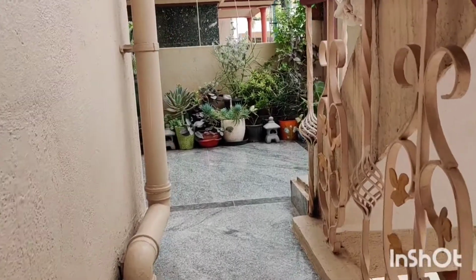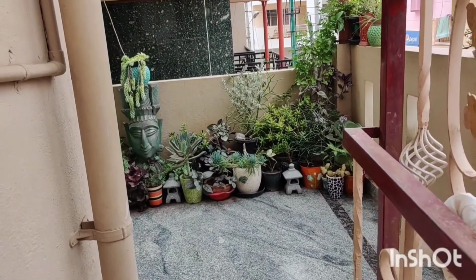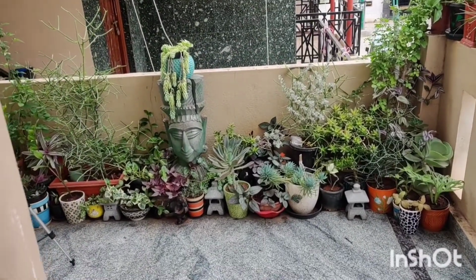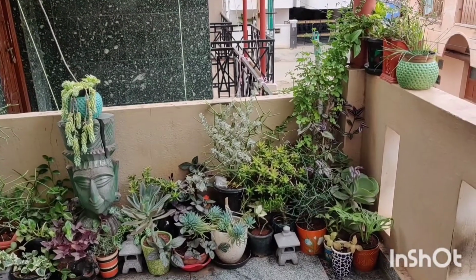Next, when you go up the stairs to reach my floor, this is how the view is. There's been a lot of rain yesterday, guys, so I still haven't cleaned and scrubbed the floors. So please don't judge me. Let's just concentrate on seeing my plants.